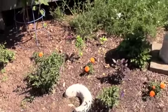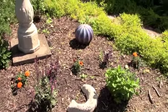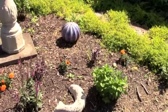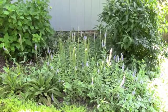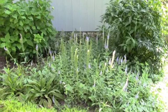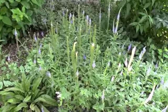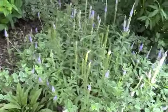And then some of my marigolds are starting to bloom. They got kind of a slow start. It was a little bit chilly when I planted them. I've got a beautiful stand of Veronica here that the bees and pollinators are loving. There's lots of activity around them. In fact, they're kind of finishing off, but they're tall purple spikes. And I love them so much, not only for the way they look, but for what they bring to the garden.